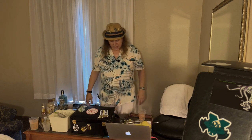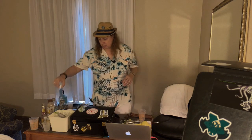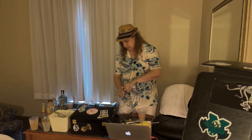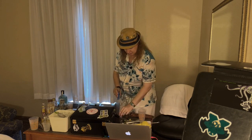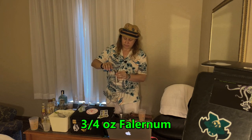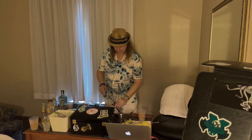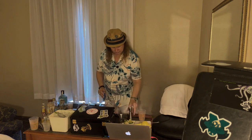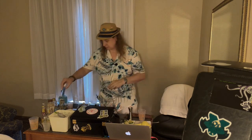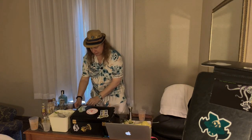All right, so the other cocktail. We're also going to do another daiquiri, so I need my sweet component. And while he's gone, we're not going to tell him what the other sweet component is. I'm going to go a full 3/4 of an ounce here. And then we're going to go 3/4 of an ounce of lime juice. And yes, this is fresh squeezed and strained as of just a few minutes ago. All right, so that goes in there.